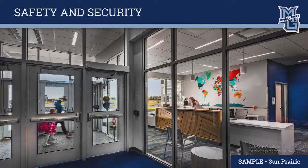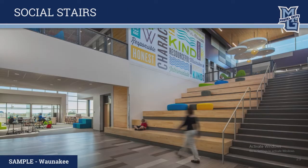This is an example of a secure entrance. Right here is the main office. The person working at the reception desk has a direct visual connection to the outdoors, can see who's approaching the building. These doors are locked. When a visitor enters, they have to enter through the main office. They have to be buzzed in even to the main office, and then they have to be buzzed into the rest of the school building. So this is a way that we're really able to control that main entrance.